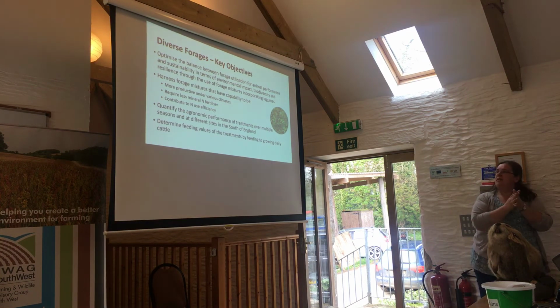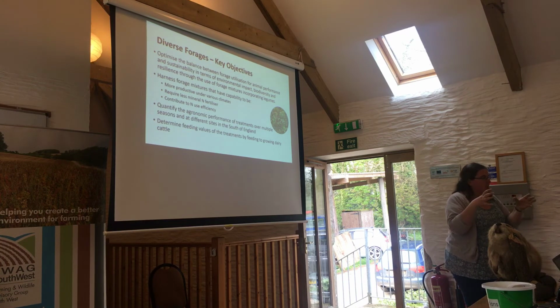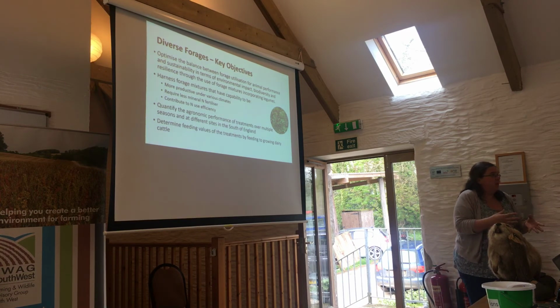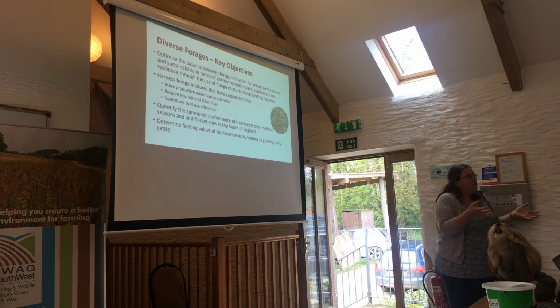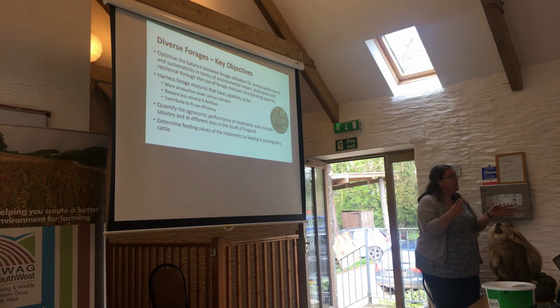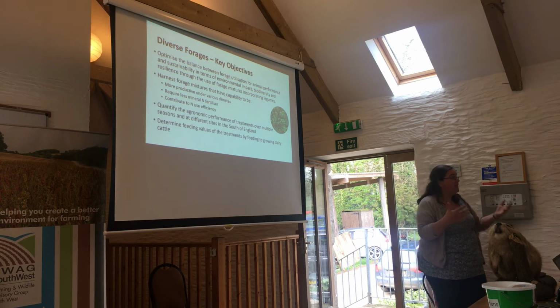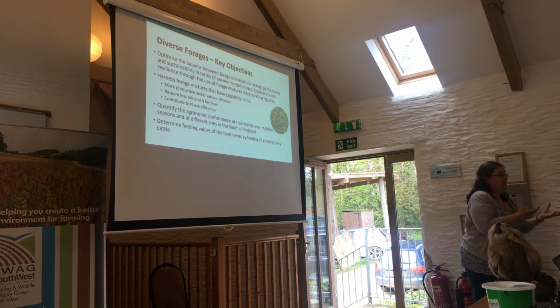And interestingly, one of the things with this project is to look at the agronomic performance, so how they perform over different climatic conditions, because a lot of the work that's gone into herbal leys was done over in the east where it's dry. The idea is that you can plant the deep rooting species within your grass mixes which go down and find the water. But when we started talking about Cornish conditions, up until last summer, we weren't really experiencing a lot of dry conditions. It was more how these species will cope in the wet.